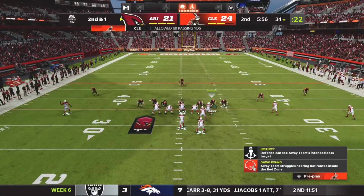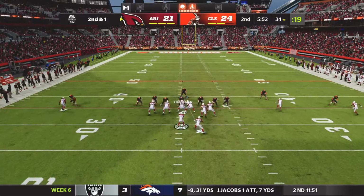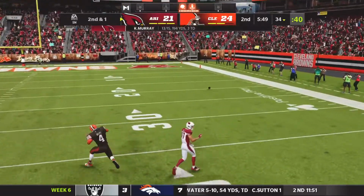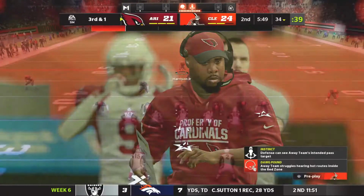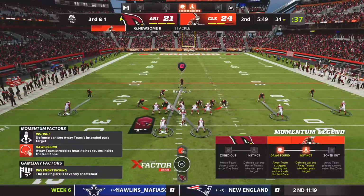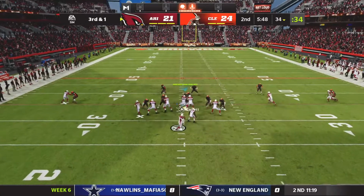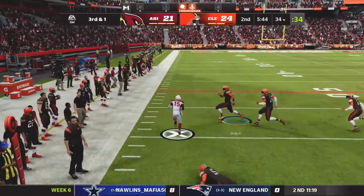Here's 2nd and a yard from the 34. Murray now to throw. And this one is incomplete. Thus far, they have been able to move the line of scrimmage very well in the running game. Almost felt like they said in the huddle, can you guys pass protect? Let's take a big shot downfield. Didn't get it on that one, but they may come back to it again.